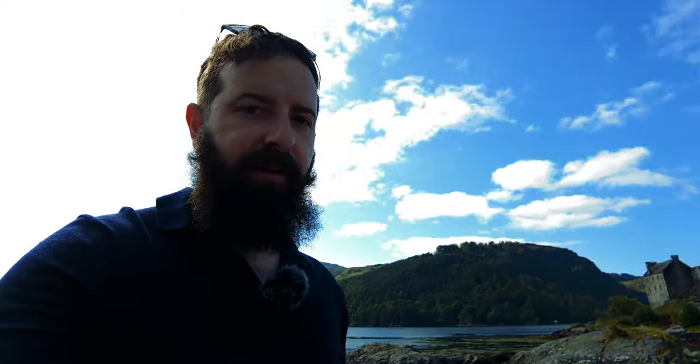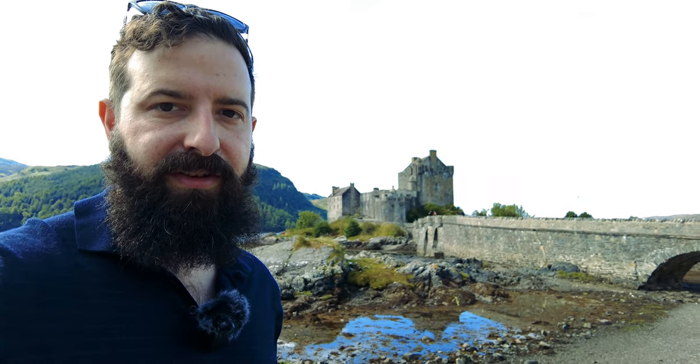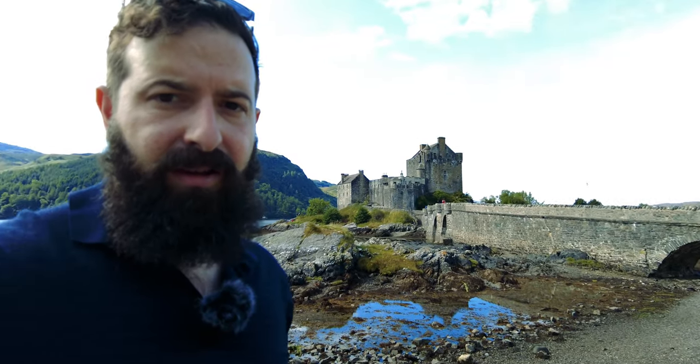So with the castle behind me now, I've moved over to where the cafe is. And as you can see, I've got this lovely leading line up to the castle itself with the bridge here. The loch seems a little bit low at the moment, so it's mostly smelling of seaweed. But we'll see how this turns out. It's just on the journey up to Skye at the moment. So a couple more days left to get some great shots on this holiday.